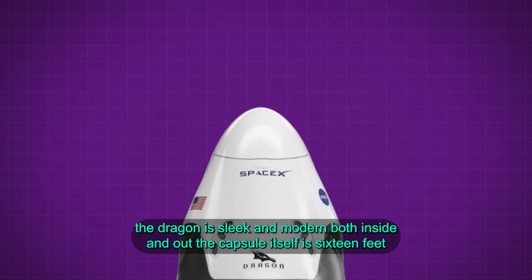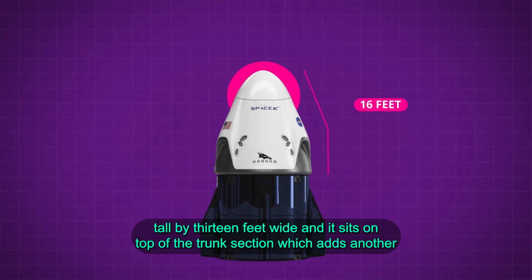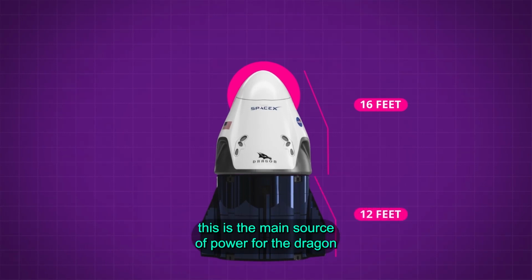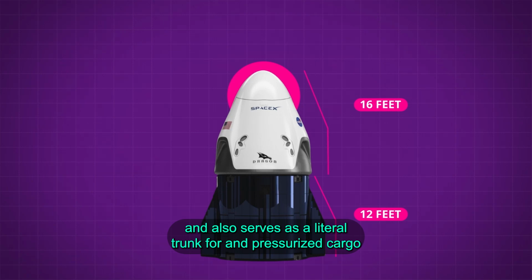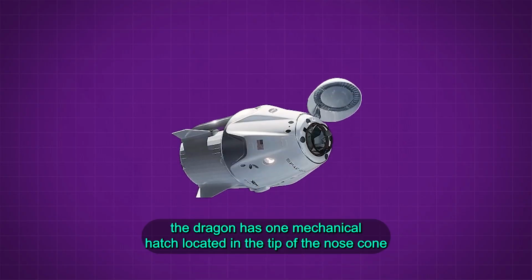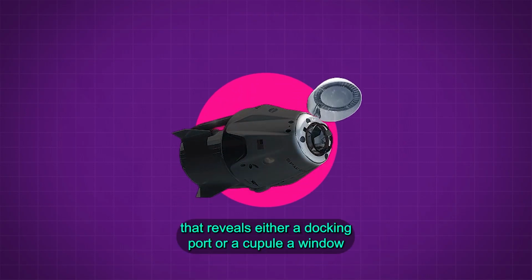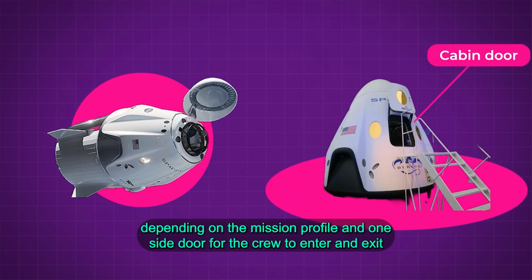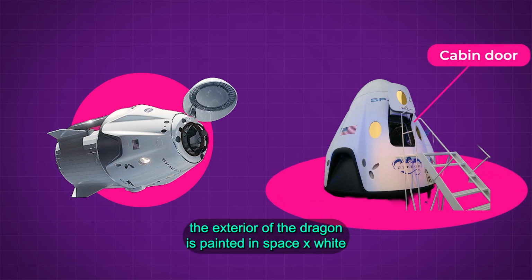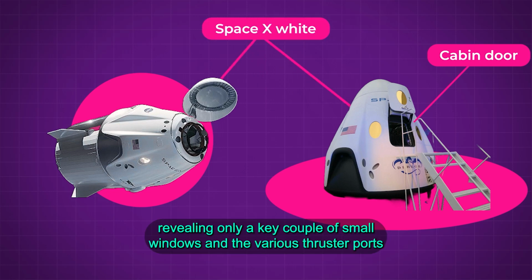The capsule itself is 16 feet tall by 13 feet wide, and it sits on top of the trunk section, which adds another 12 feet in length. This is the main source of power for the Dragon and also serves as a literal trunk for unpressurized cargo. The Dragon has one mechanical hatch located in the tip of the nose cone that reveals either a docking port or a cupola window, depending on the mission profile, and one side door for the crew to enter and exit while on Earth. The exterior of the Dragon is painted in SpaceX white and is perfectly smooth, revealing only a couple of small windows and the various thruster ports.